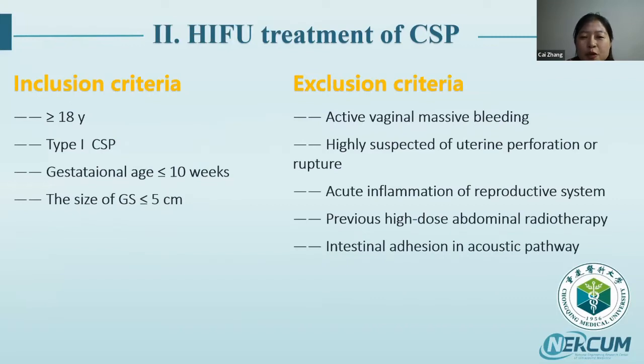So for the HIFU treatment of cesarean scar pregnancy, we have the inclusion criteria and the exclusion criteria. For the inclusion criteria, the patient should be more than 18 years old, and we recommend the type 1 CSP, which is endogenic CSP, and the gestational age is no more than 10 weeks, and the size of the gestational sac is no more than 5 centimeters.